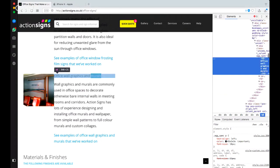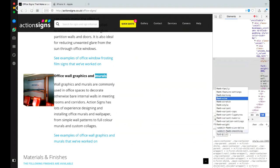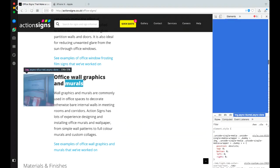And then this thing right here, just add some font weight to it, as much as possible. There you go. And then beef up the font size a bit, something like that. And then obviously this is still a mess, because you'd get rid of that image right there too. I don't even know what's going on here with the text and the image inline.